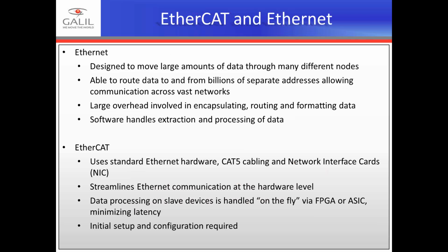EtherCAT and Ethernet. EtherCAT is based on the physical layer of Ethernet, but there are fundamental differences that distinguish them. Ethernet is designed to move large amounts of data through many nodes. It's able to route data to and from billions of separate addresses, allowing communication across vast networks like the Internet. Large overhead: there is a large overhead associated with Ethernet communication in that it must contain a source address, a destination address, a type, and that's a lot of processing on each side of the transaction. And software handles the extraction and processing of data.